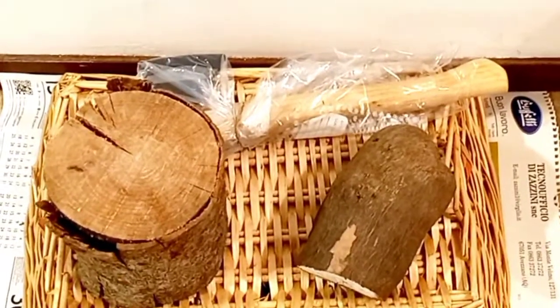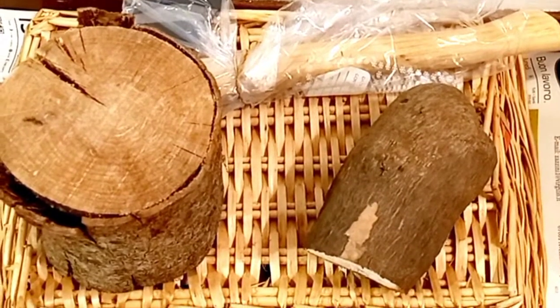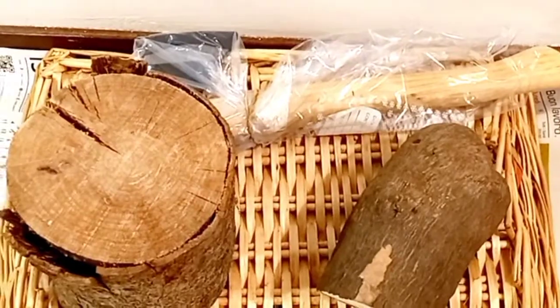All right, guys. Can you see what is here? Guess what you think might be inside that basket?